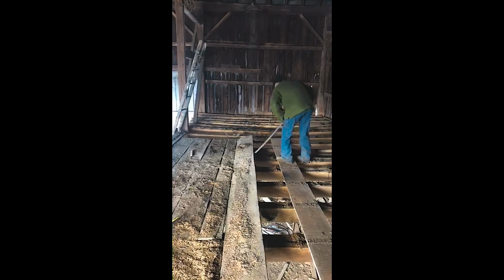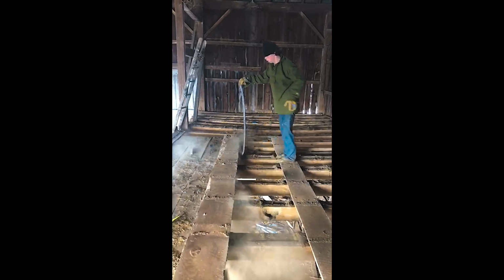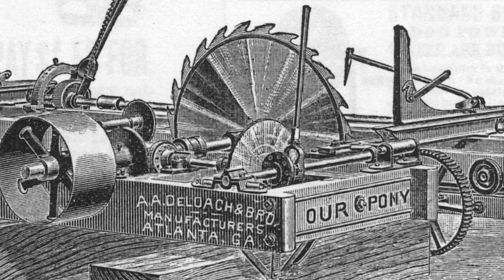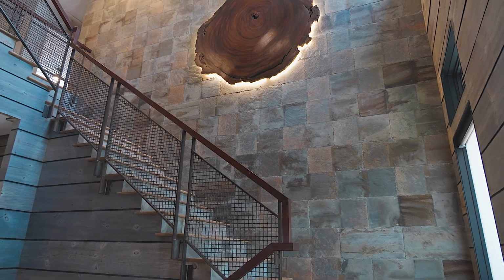The one-of-a-kind floor was harvested by hand from a 1900s barn in Mount Vernon, Ohio. Only the widest pieces were saved for this home, with much care taken to ensure the preservation of the circle marks created from a pony saw over 100 years ago.